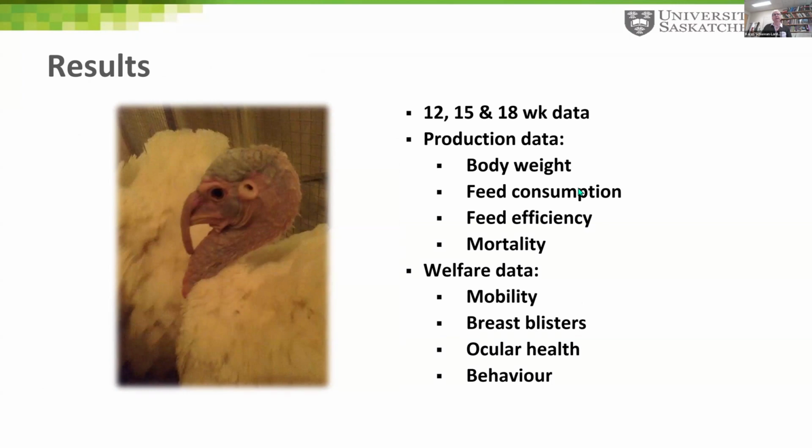We measured data at a number of different points. I certainly don't have time to go through all of them today, but you can look at the papers. All of these data are published and gives you much more data than I have time to give you today. But in terms of body weight and feed consumption, feed efficiency, and mortality for production data, again, there's more. But for welfare data, we included all of those factors, plus things like mobility and breast blisters and ocular health and behavior.